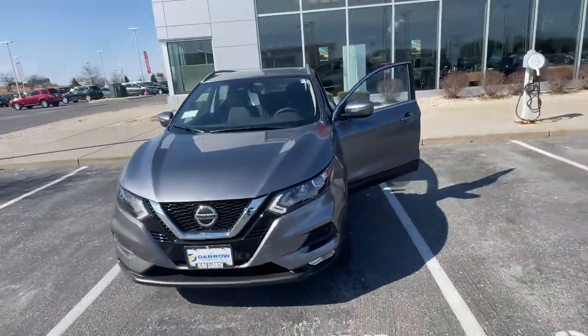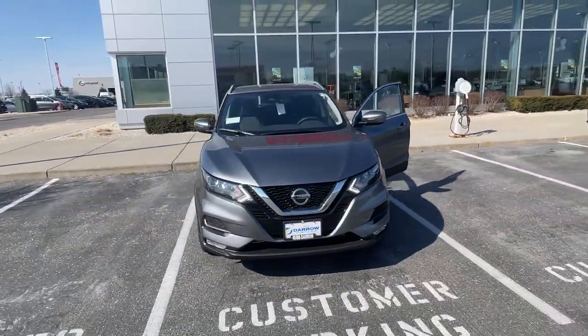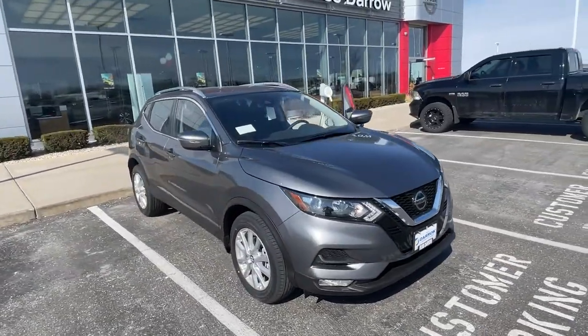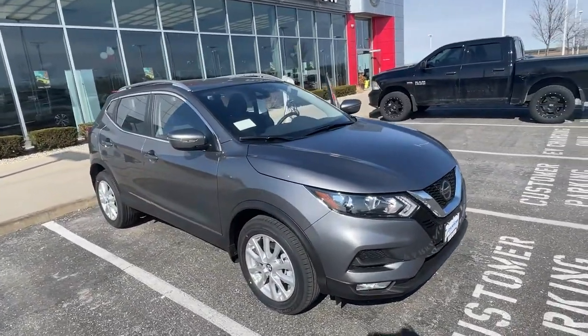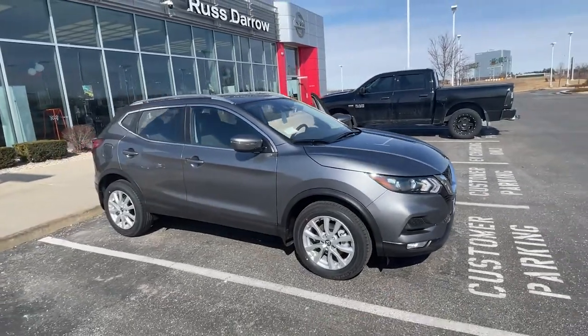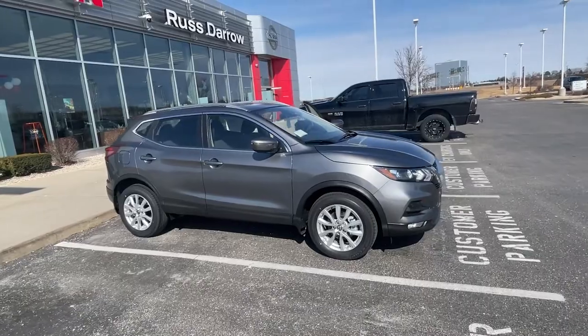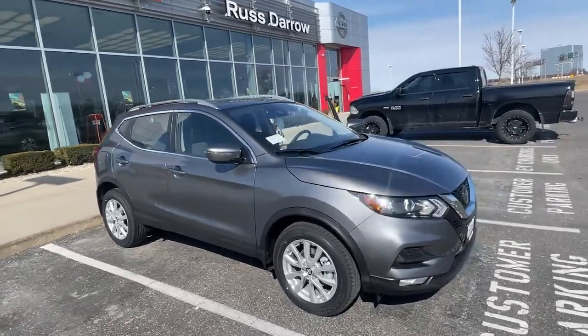And those great deals, Nissan is currently offering 0.9 APR for 36 months on this specific car. Now, they're also offering $500 back in graduate cash. So, if you've graduated in the last 2 years, you have some cash in your pocket.